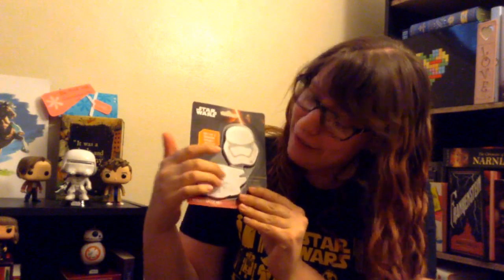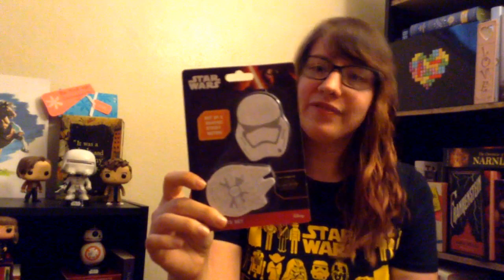I'm not sure how I'm going to use this on a daily basis because I feel weird writing over the Millennium Falcon, but I also just don't use sticky notes on a regular basis, at least as of right now, but maybe I'll have to come up with reasons. I don't know, we'll find out. But this is pretty cool still.